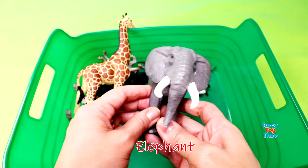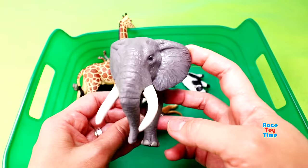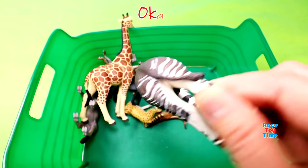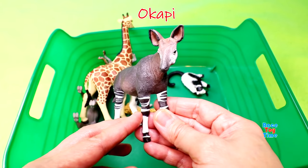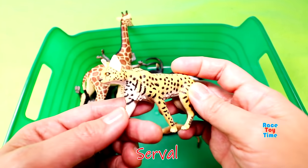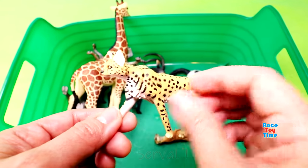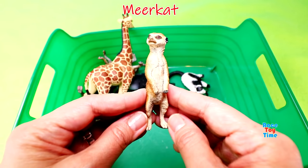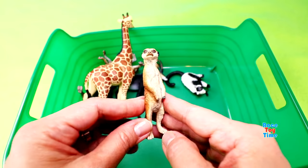Elephant. Elephants are the largest land animals. Their tusks are actually teeth. Okapi. Okapis are also known as the forest giraffe. Serval. Servals are leggy, have large ears, and can jump high. Meerkat. They're immune to venom. They're able to handle a bite from some types of venomous snakes.